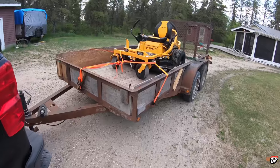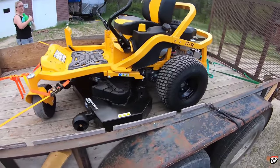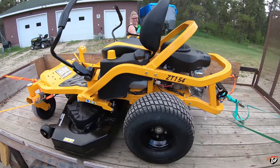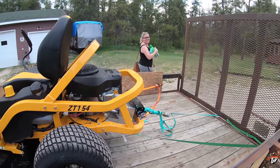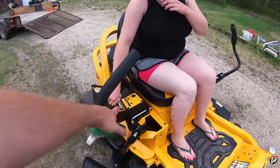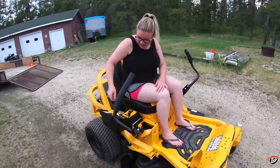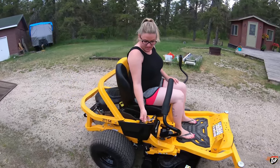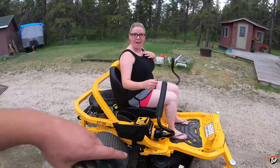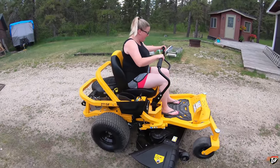Didn't do it short enough. Inch lower. There she is. Cubby in all her glory. Made it. And no, first the RPM. Oh, wait, what? Yeah, to choke. Okay. And then bringing the RPM down. There you go.